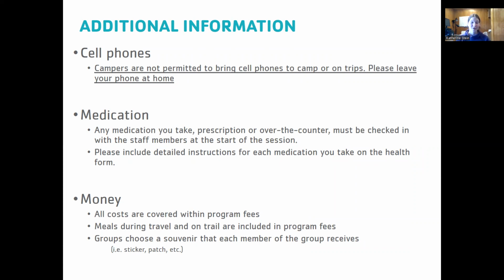Last but not least, remember that all Camp Echo costs are covered while on trail and traveling between destinations. There's no need to bring cash, debit, or credit cards to cover any costs on Boundary Waters Canoe. Guides will take care of everything, including a group souvenir. So no need to worry about bringing extra money.